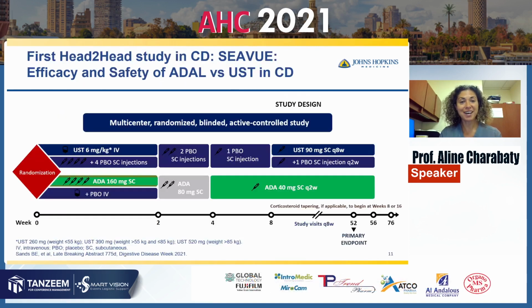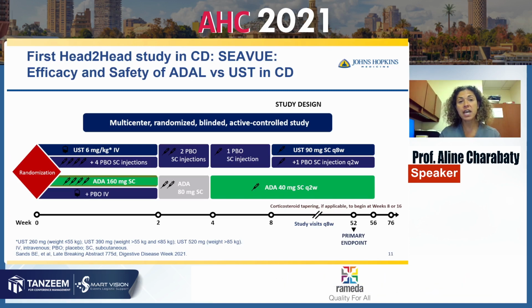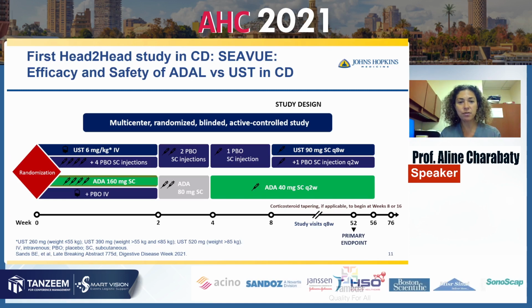Now, it's important to discuss this head-to-head study. This is the CView study that was presented at DDW this year. This is the first head-to-head study in Crohn's disease, comparing the efficacy and the safety of adalimumab versus ustekinumab in patients with Crohn's disease that are biologic naive. So patients with Crohn's were randomized to ustekinumab versus adalimumab.